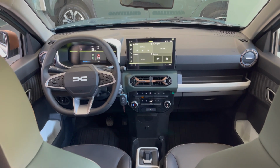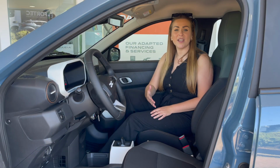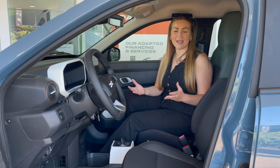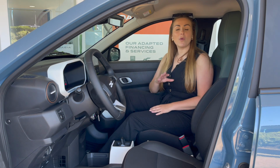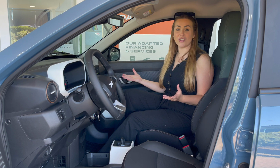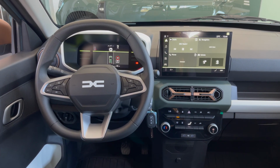As the most affordable electric car on the market by over £10,000, you can't have the highest expectations, but we truly believe that majority of customers will be overwhelmed at just how much equipment you get within the Dacia Spring and also how good quality it is.